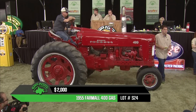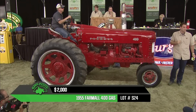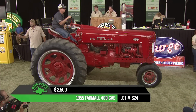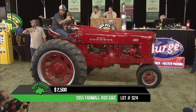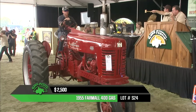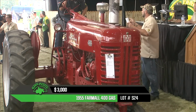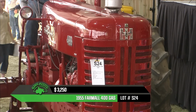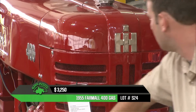Well, Max, this is another example of the Farmalls I was talking about out in the lot. I just haven't seen them in this good a condition and restored to this level. The paint is absolutely flawless, and somebody's really taken the time to make these look fantastic for today's auction. Yeah, as we look down the side of the hood, you can really see that shine of the paint and everything. This would really be a good tractor for someone to buy right now.